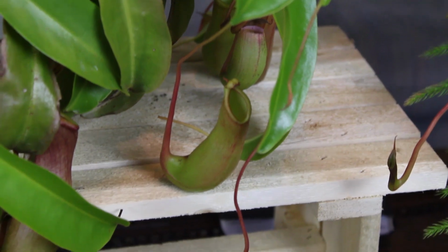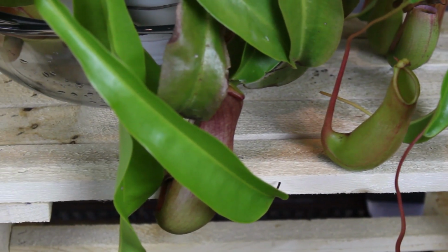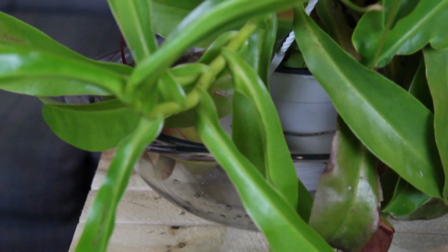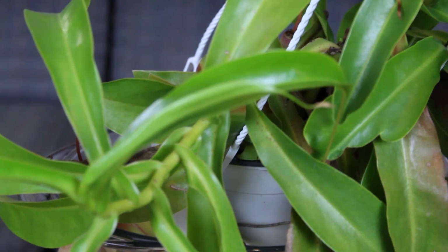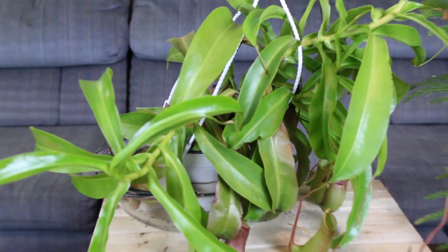As I was saying, the pitchers do have a nice size to them, and they work really well because they get these lids on top of them that secrete a nectar, and that in nature attracts any kind of pest or bug or even some vertebrates that are drawn to the nectar. If they're not careful with their footing, they can fall down into the pitfall traps and get caught and digested down there. So that's why they're really popular plants.